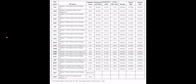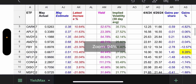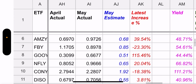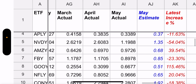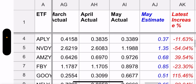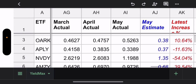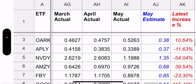All right, let's get to the results. So how did we do? Let me zoom in so we get a nice picture. First, I'm going to go through my estimate versus the actual, and then we'll go from there. So let's see, from the top.